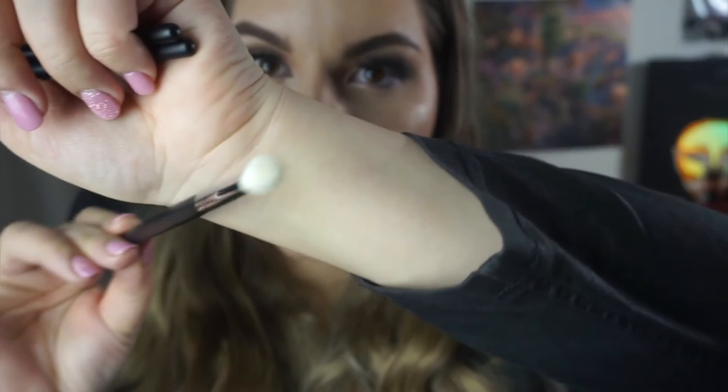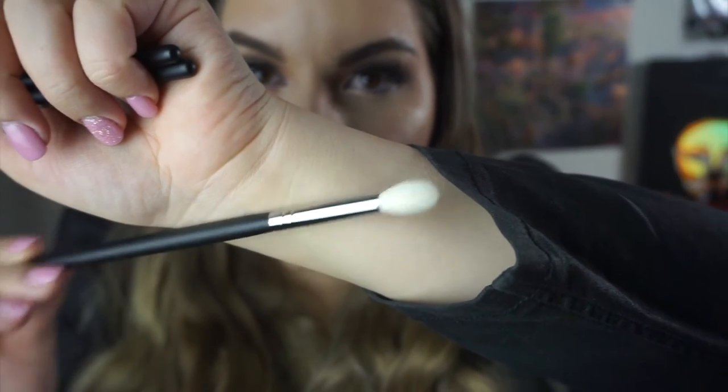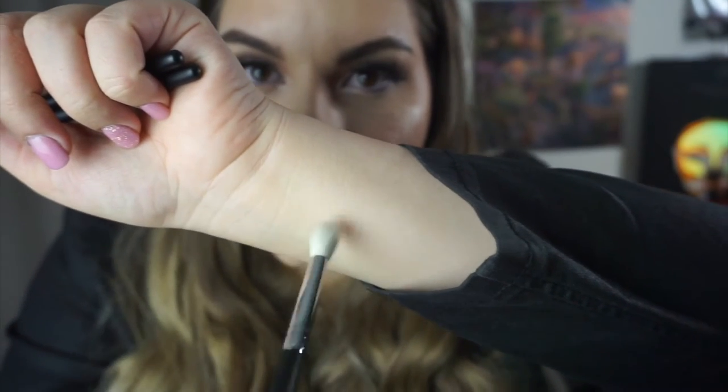So it's just like tape it at the top, but it's really nice if you want to blend out that eyeshadow, like get a really seamless finish.